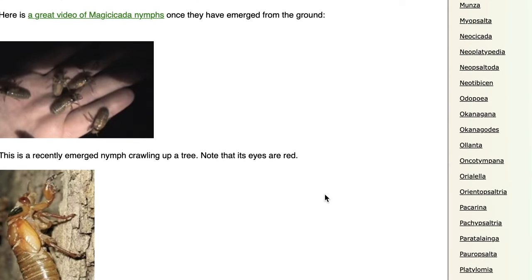Okay, what do they look like when they emerge? I don't know. They look like peanuts, I guess. They're like the brown caramel color. They have tiny wing buds. They don't have the wings yet. And they have red eyes. And when they're right about ready to molt, they're going to have a black spot right behind the eye.